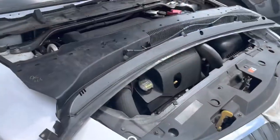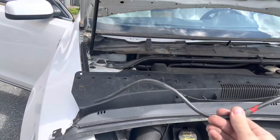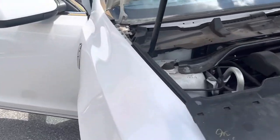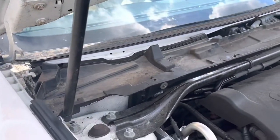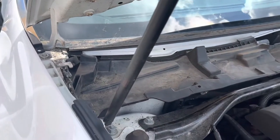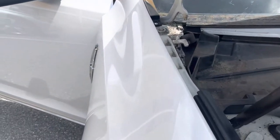All right, next thing we're gonna do is put this piece back on, but before we put this piece back on, we need to make sure we reinstall our line for our washer fluid. Don't want to forget that. Go ahead and do that now. So I took it off from here and it routes through there. So if I remember correctly, it was like this.